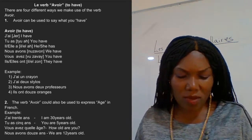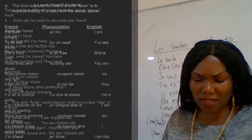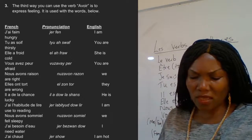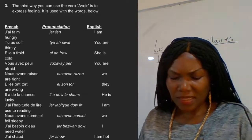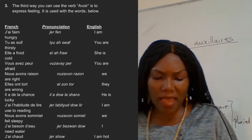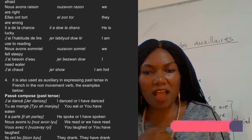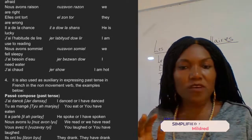Now the third way you can use the verb avoir is to express feelings. You say, j'ai faim, j'ai soif, j'ai froid, that means I'm cold. Nous avons raison, so we are right. Elles ont tort, they are wrong. Now we can also say, j'ai l'habitude de lire, I have the habit of reading. Nous avons sommeil, we are feeling sleepy. You can also use, j'ai besoin d'eau, I need water. J'ai chaud, I'm hot. J'ai froid, I'm cold.